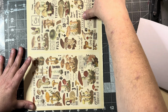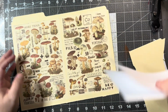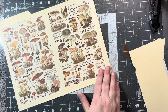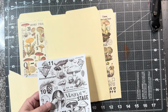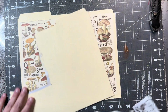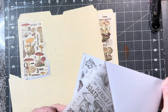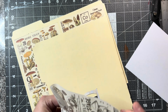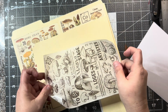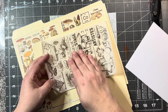So let's start with these guys. I like it on that yellow. I wasn't sure how it would come through. I'm curious now how the black and white one does. Let's just put one down real quick. Make sure we're not on the, yep. Let's just put a black and white one down real quick and see what it does. Besides sticking to each other. They're washi stickers, so they're thin. Paper thin, pretty much.